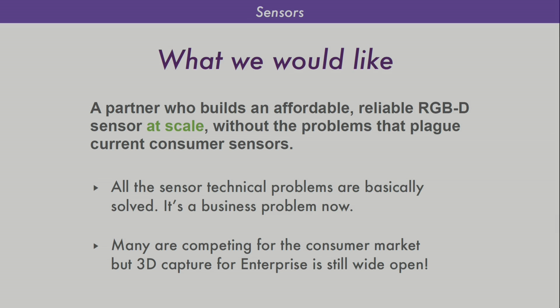As I said before, the ecosystem is very vertical right now, and each of those vertical companies has solved these problems, but they need to capitalize on the investment now, and so they're not quite willing to cooperate with someone else who wants to take it and just cut off one layer of their stack. So what we want is a mature ecosystem. We want a partner that focuses on building a reliable sensor, and that we can team up with to deliver something to the professional and industrial market.